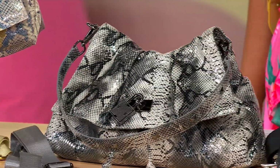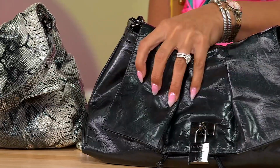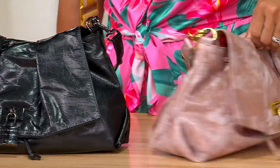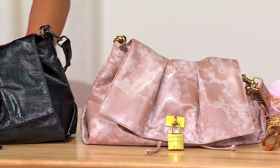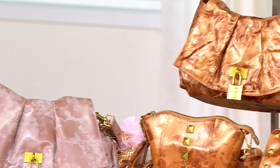Then we also have it for you in black. We call it our black crinkle. And then we have it for you in the rose, which we call our blush floral. Oh, love the gold hardware on that. And then our last option for you is in our bronze floral option.